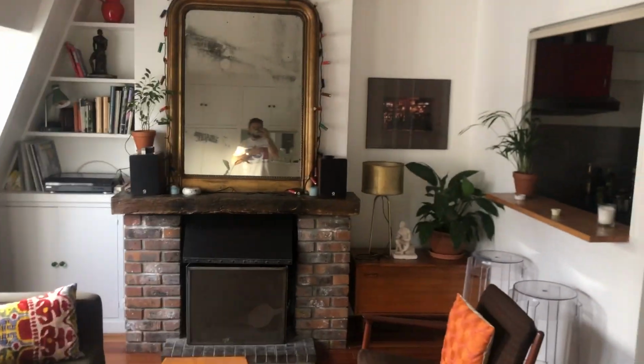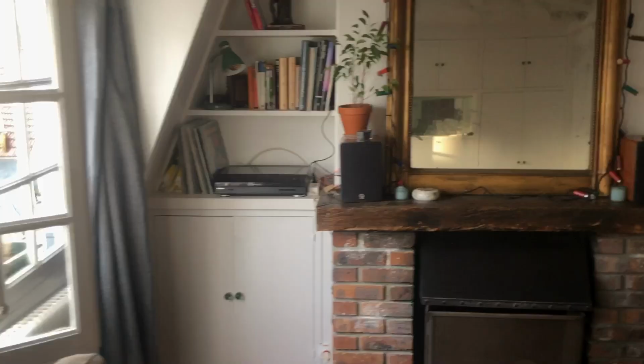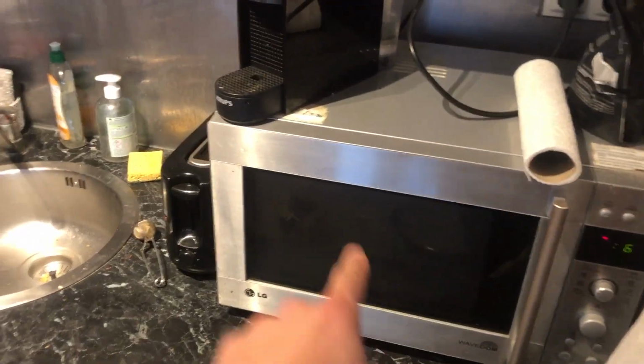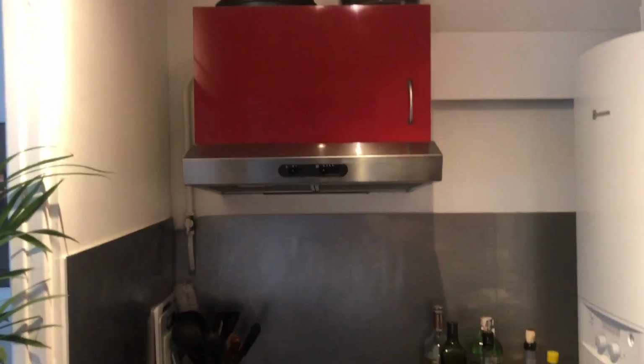The rest of the living room. And a nice mirror, some Danish modern furniture, some plants, a record player back there with some records, some nice speakers, some more greenery, and then an open bar that leads into the kitchen. In the kitchen you have a dishwasher, gas stove, sink, microwave oven, some storage for plates and glasses, dry goods storage.